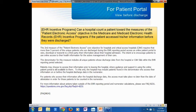Another way to do that is to have a beta period where you open the portal up to your employees and their families. That's just one idea of what you can do to familiarize them with the portal. But that's a huge stumbling block right there: people who just don't know enough about the portal to be able to speak to its benefits. If your employees don't know about it, they can't speak to what's in it for the patient.